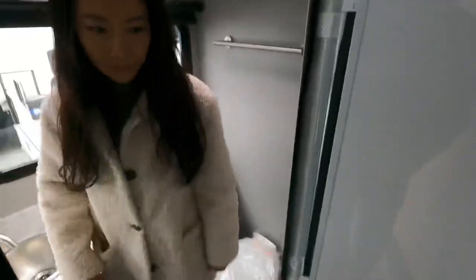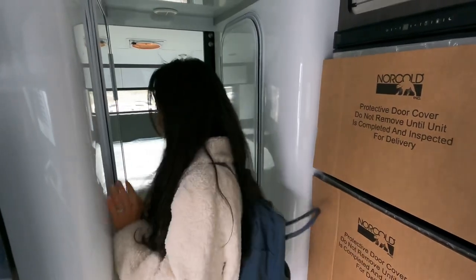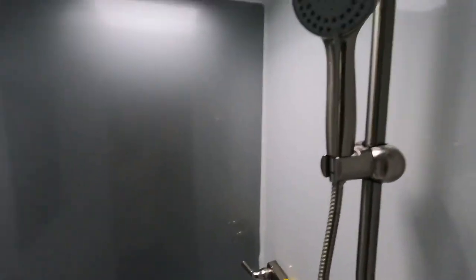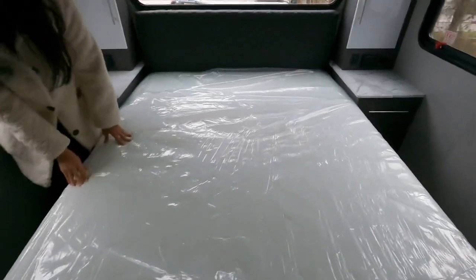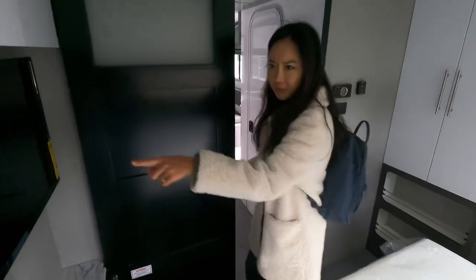Oh, toilet room. It's pretty spacious. Got a little bit of counter space, but a tiny sink. Bathroom, shower with the skylight. And the mirror. Yeah, this is the most walk-in space I've seen on the sides of the beds with a trailer with no pull-outs. Look at the door. Barn door. Oh, it's locked. Barn door. Pretty good size TV.